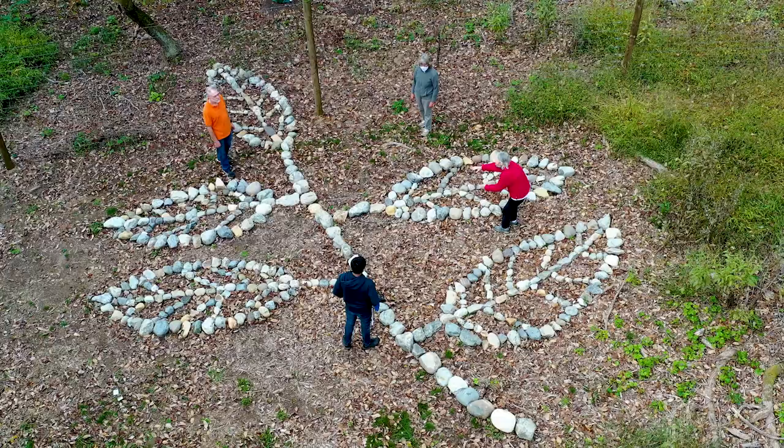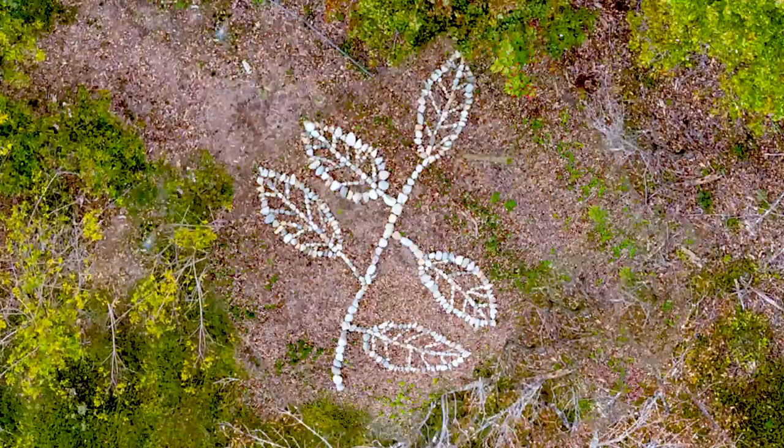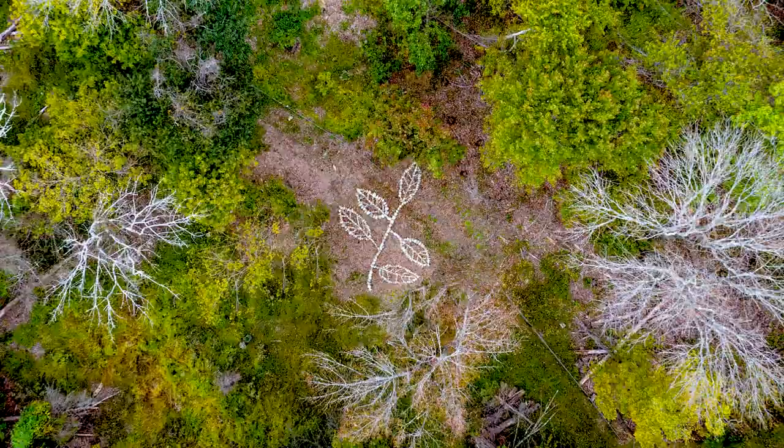This idea of creating an ecological art project for people is to create awareness of the beauty and value of the trees. It's not simply an art object placed on a pedestal, but it's an art piece that points to everything around it.